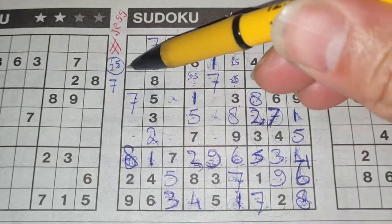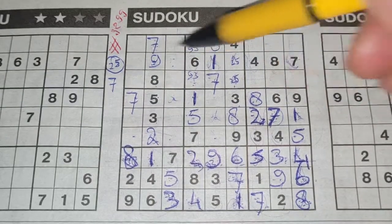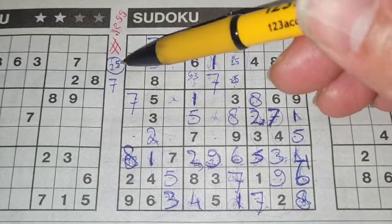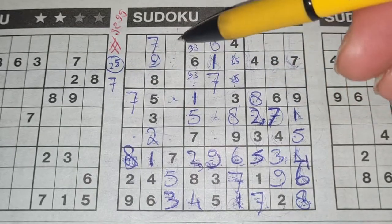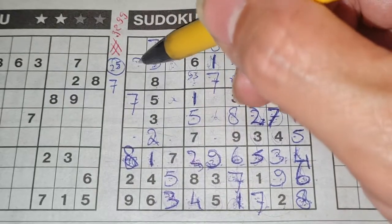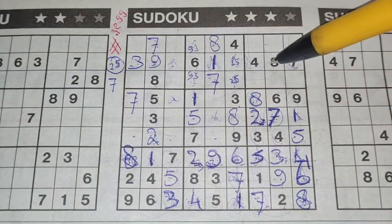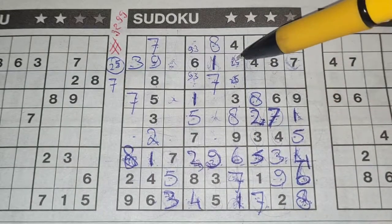One of the missing numbers in the second row. We have here 2, 5. Yeah, I'm missing the 3 in the second row. So the 3 could be here or there. We see there 3, no 3 there. 3 should be there. 2 numbers left in the second row for the numbers 2 and 5.